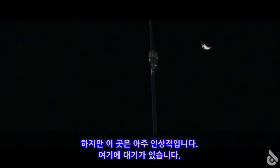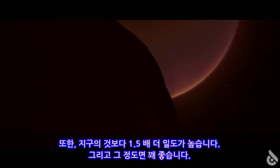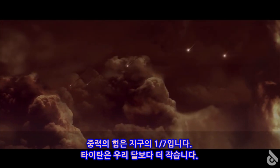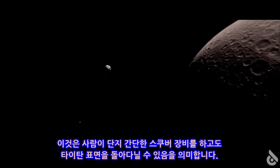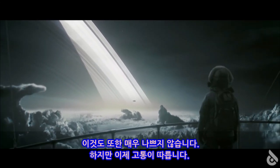There's an atmosphere here. Moreover, it's 1.5 times denser than our terrestrial one, and this is about as good as it gets. The force of gravity is 1/7 that of the Earth. Yes, Titan is even smaller than our moon. This means that a person could potentially just walk around on the surface of Titan in nothing more than some simple scuba gear, which is also very, very not bad. But now comes the pain.